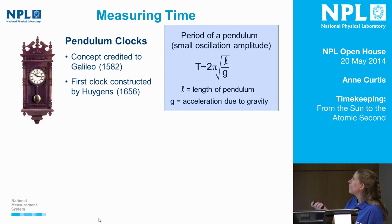And why this is really so powerful has to do with the intrinsic systematics of the system. If you look at what defines the period of a pendulum, that is the time it takes for a pendulum from one point to swing and come back to that same point, it is simply a square root of the length of that pendulum, and that is the length from the point at which it's swinging to its center of mass, and the acceleration due to gravity where that clock is.